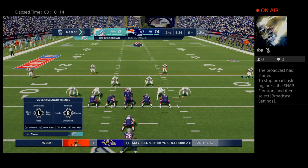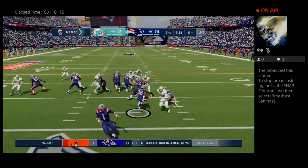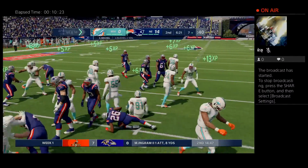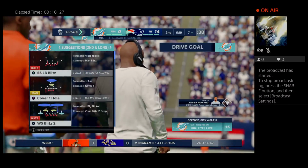Recovered by the Patriots. They begin with Michel on the ground. Number 26. Just a yard on the pickup there, and it'll bring up a 2nd and 9.